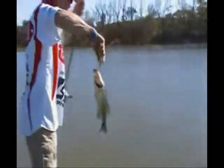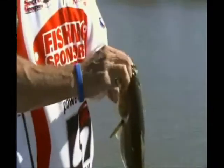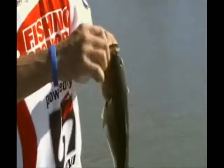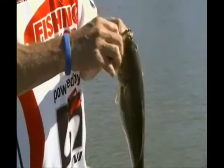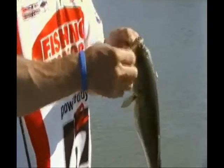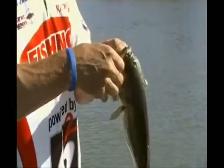Crankbait fish. Finally starting to get a little breeze. Haven't had much today. And usually a little riffle on the water helps a little bit. So maybe these fish will become a little more active than they have been, and we can find that big one we've been looking for. Boy, he really got that. He wasn't getting away. There he is. He's a little bitty guy.